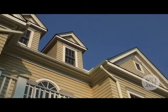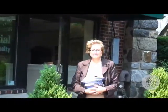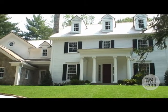How much to cut the asking price depends on how strong a market you're in and the condition of the property. We're trying to take it house by house. But, a house that sold in the neighborhood last year at a certain price, we have to decide whether or not the house next door could sell at the same price. It depends upon the condition.